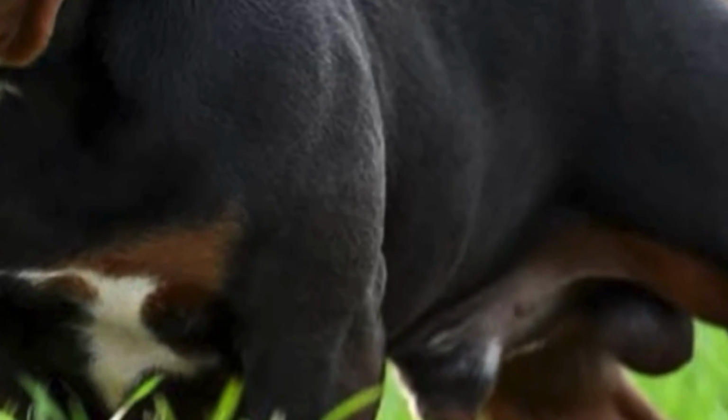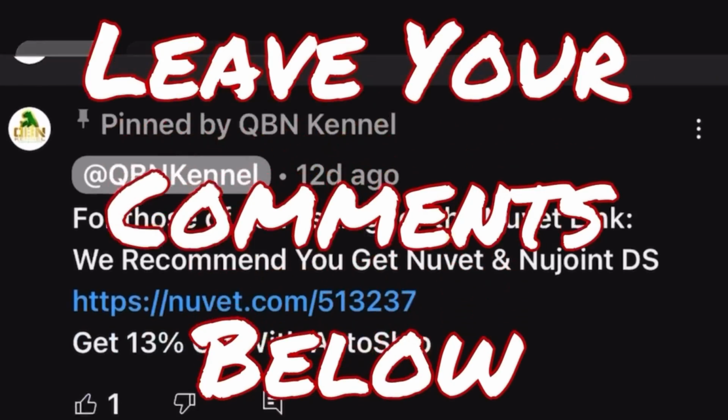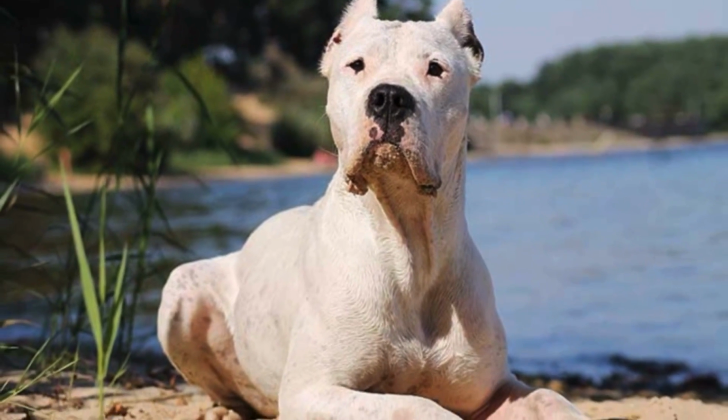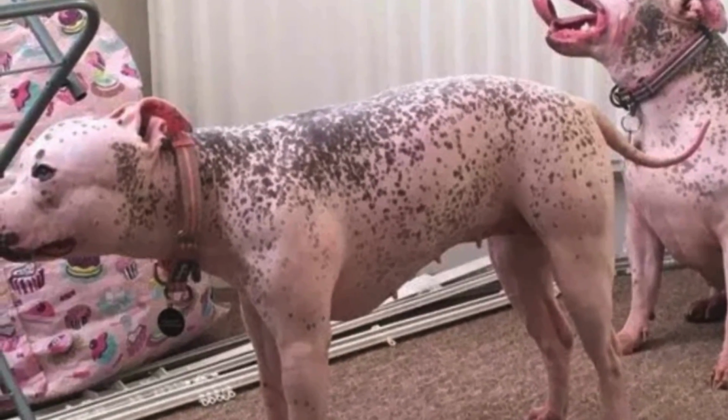Now, seeing that this is a new thing that's actually showing up in the community, what do you feel about a furless American Bully? Or a furless Johnson American Bulldog? Or a Scott? How about a Dogo Argentino furless? Whether it's a Boston Terrier or a Staffordshire Terrier. I'm gonna be interested to see what you guys have to say.